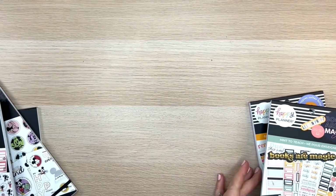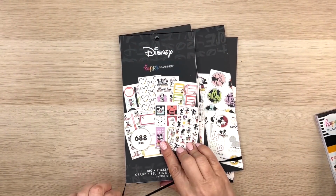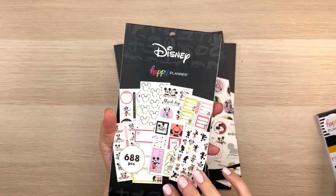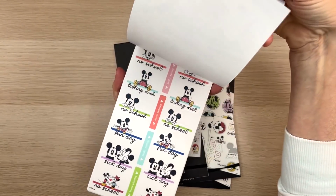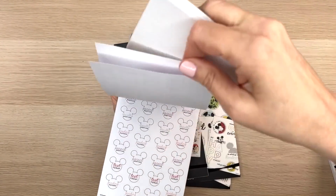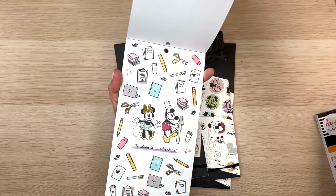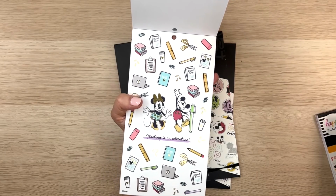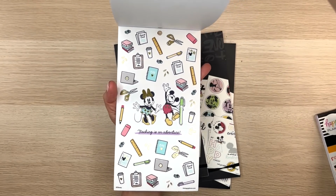Okay, so I'll do the Disney ones. So we have 4 Disney sticker books here. This one is Whimsy Teacher. So we have some classic, ooh, that was a cute page. Wait, I just want to see that one page because I like the way it was laid out. Yeah, with Minnie and Mickey in it and the doodle. Oh, those doodles are so cute. I love that. Okay.